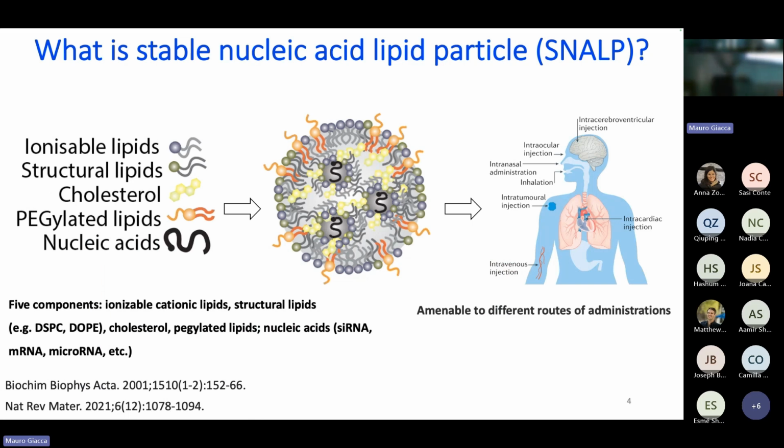The other thing I want to touch on is the composition and how we can adapt it to different applications. It consists of 5 components, including the RNA. First, you have the ionizable lipid, which can be protonated at pH 4, in an acidic environment, to interact electrostatically with the nucleic acid. Then when we raise the pH to physiological conditions, it becomes neutral, so it remains intact in the circulation. We also have a structural lipid and cholesterol, which maintain the stability of this bilayer.